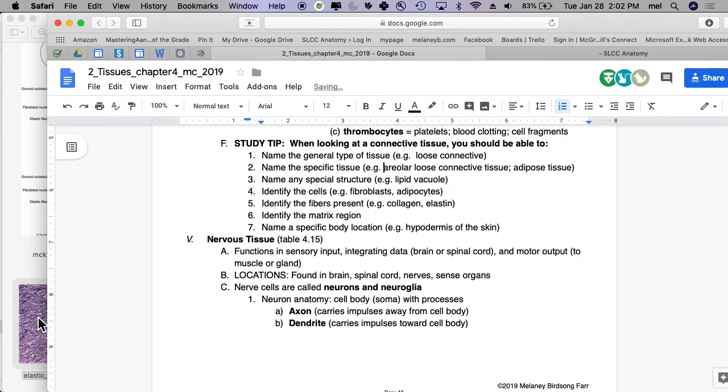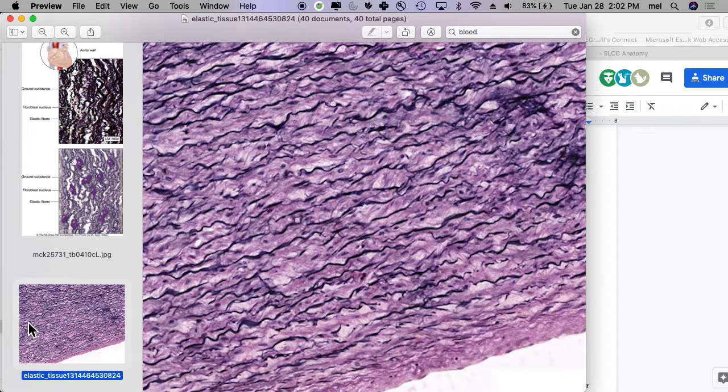The specific tissue, so what most students stop at is name this tissue. But you are a good student, so you will not do that, because you know that there are other questions that could be asked. But most students will name this tissue, and what is it?